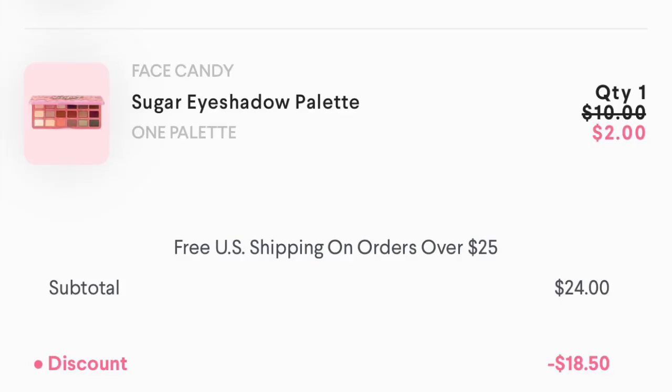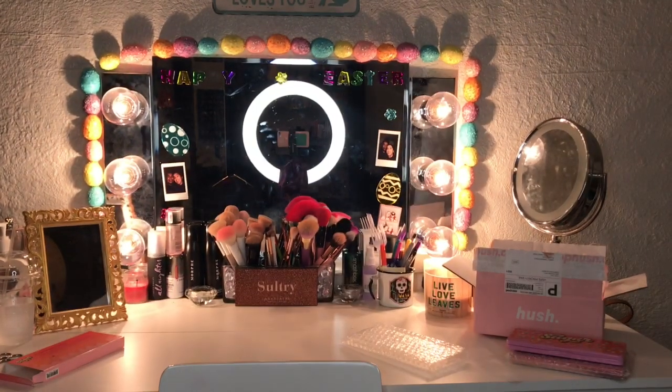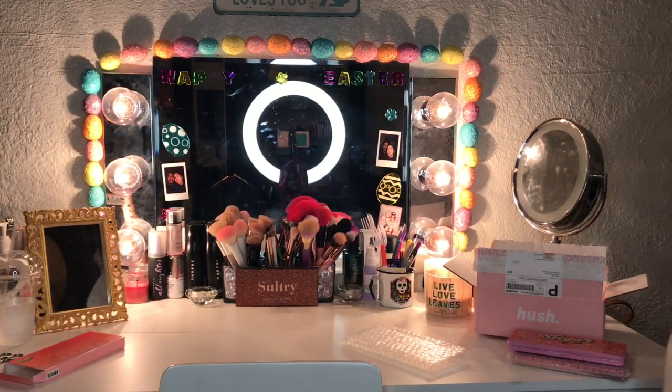Would you guys believe I only paid $2 for this palette? $2. No joke. I'll show you the proof right now. But again, let me get something to wipe my hand real quick. Give me 1 second. Okay, no joke, dude. This is so amazing. Let me just wipe that off real quick so you can have a clean slate. Put my mess behind me. Ooh, I almost dropped it.